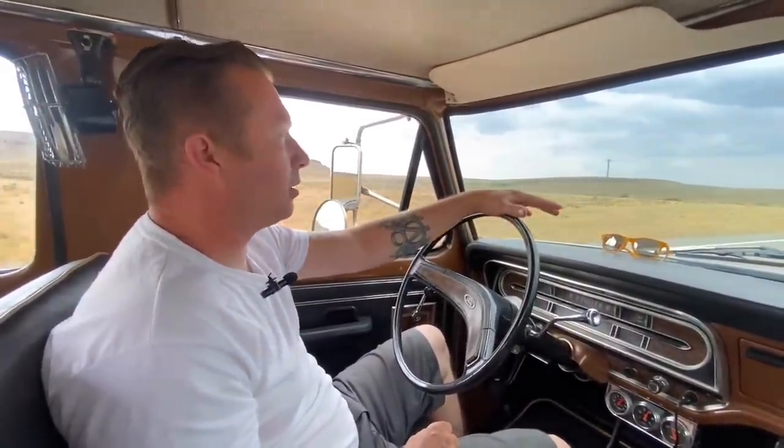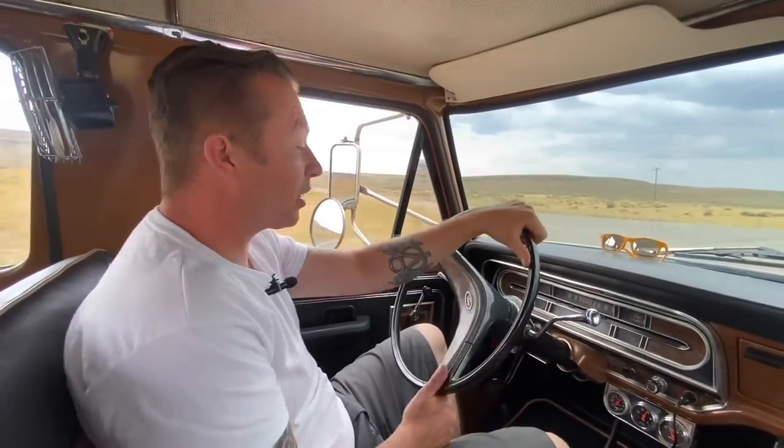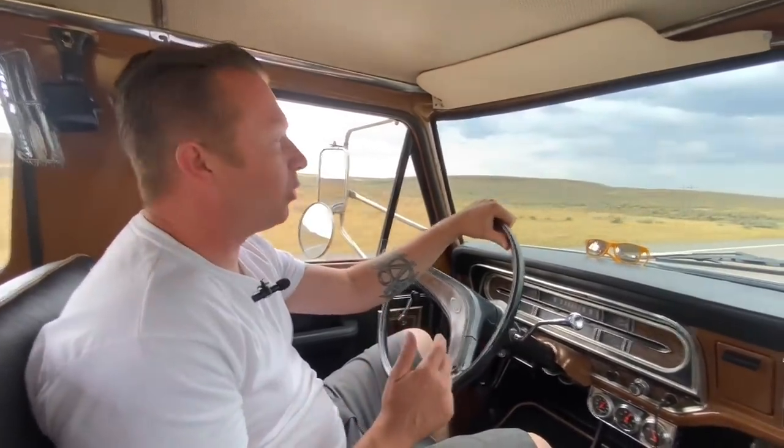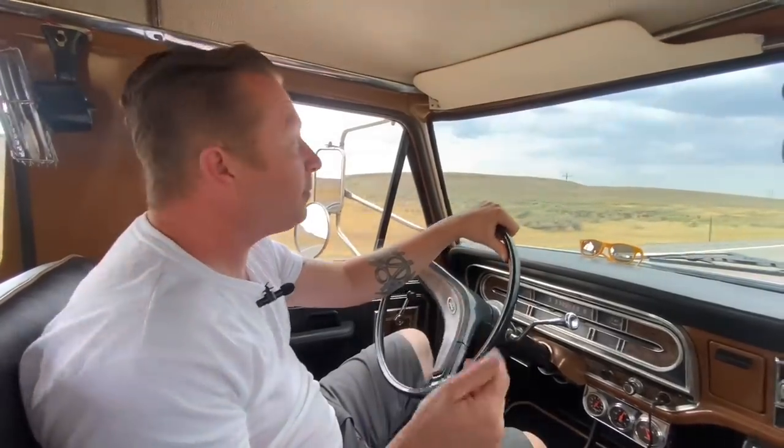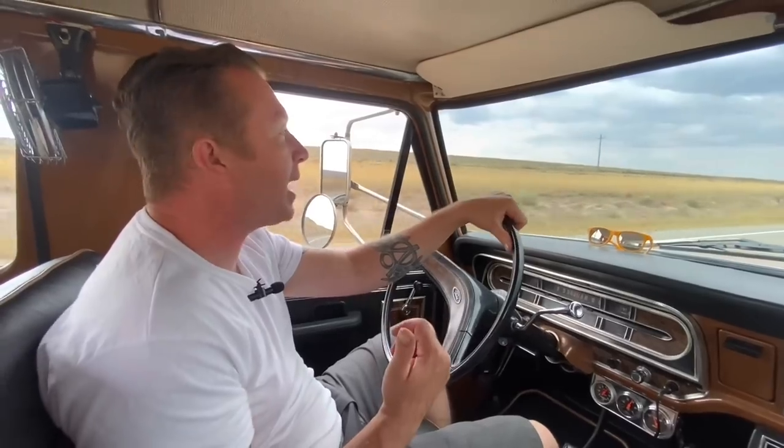Almost on the Idaho-Nevada border, right by Jackpot, Nevada. So far, everything's working really good. For those that have never watched any of the videos before and have no idea what we're doing, this is my 1972 Ford Crew Cab Dually. It is our tow hauler, our tow truck. We're pulling a 24-foot enclosed car hauler right now with my Model A Roadster in the back.